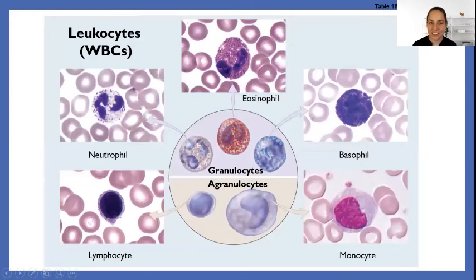Here are pictures of those white blood cells. These are pictures from a blood smear where a stain was applied and the stain was taken up by the granules and the nucleus, but not so much the cytoplasm. So the cytoplasm of the cell is going to show up as clear, best seen here with this monocyte. The granules are shown in dark colors, and the nucleus stains so darkly, it's almost just that pure dark purple.